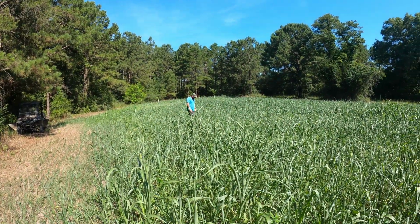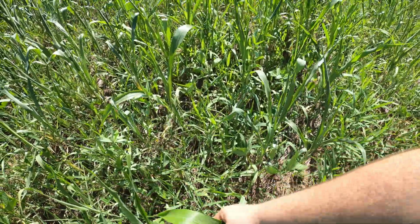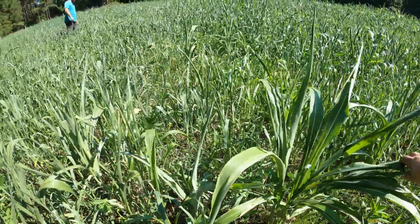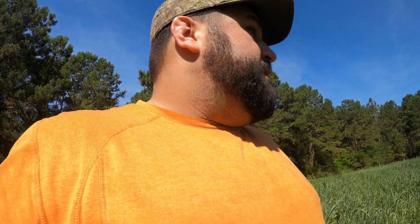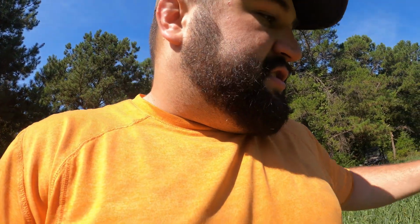It's green. This whole field is green, and it is thick, and it's growing crazy. The Milo, sorghum, whatever you want to call it, is growing like crazy in here. I mean, look at these stalks. It's insane. A couple of the other fields around on the property, we can start to see the seed heads coming out of the Milo, but I don't quite see that just yet on this field. Maybe if I walk around a little bit more, but on some of the other fields you can start to see the seed heads coming out on the Milo, which is pretty cool.